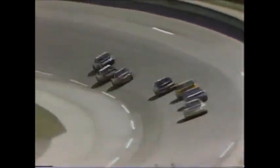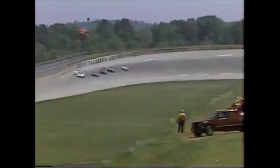There's Rick Wilson, Mark Martin, and Dick Trickle running at the back of this pack. Of course, Mark Martin was the pole sitter. Dropped back considerably before we had that yellow flag caused by the Dale Jarrett accident up in turn number four. And now Martin is right back up there with the leaders.